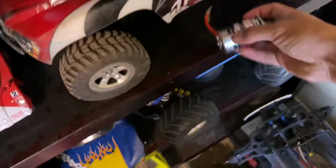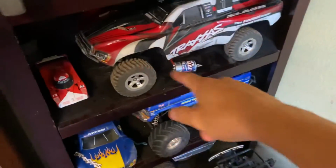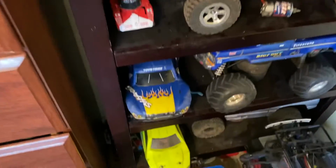So I just need to buy a new one, and that thing will be fixed. And a new Titan 12 turn, it's like, I don't know, 15 bucks. So it's no big deal. Mini Slash runs great.